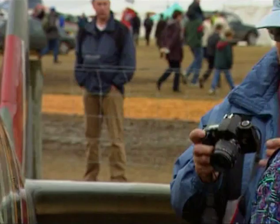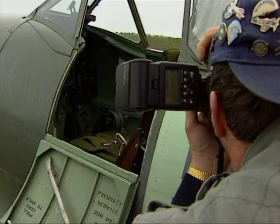These things are my age, and I've read a lot about these things during the war. And I've had one or two friends of mine have flown these things during the war. I think Spitfire's the most elegant of the planes, and it's just wonderful to watch flying. And to see the Mustang and the Spitfire up together is just brilliant. I've touched all these things, and I'm never going to wash my hands again.